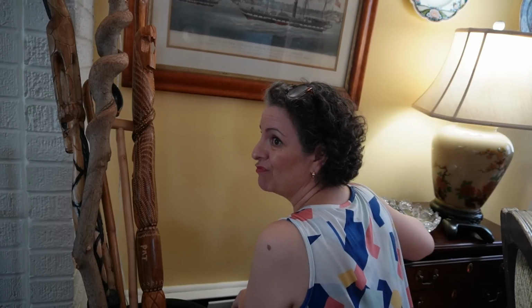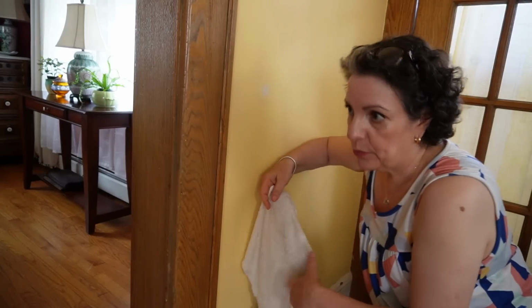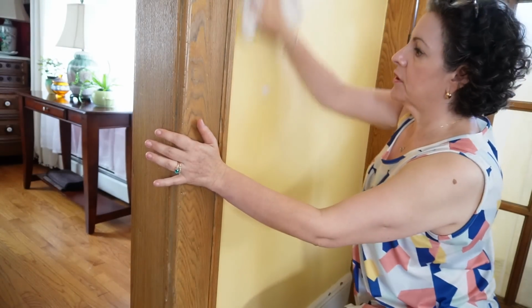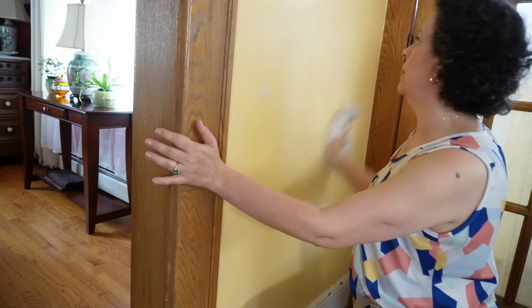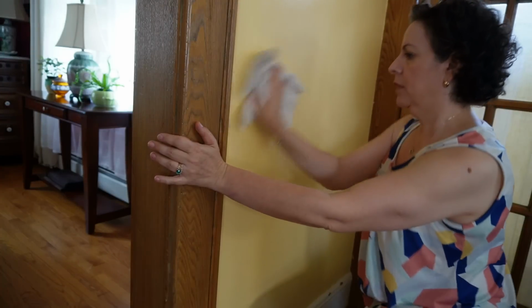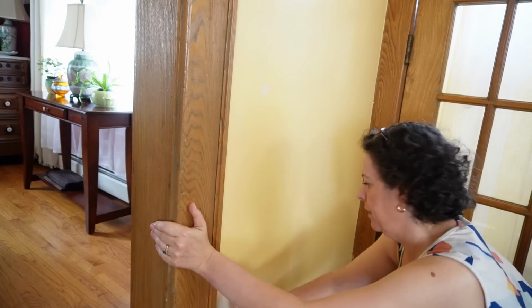I think the living room is due for a new coat, but for now I'm just doing the touch-up. And you're probably wondering, why am I not doing a new coat instead of just doing touch-up? Because that's a job on its own. It's a full couple of days. I don't really have the time. I got other projects, so this will do for now.